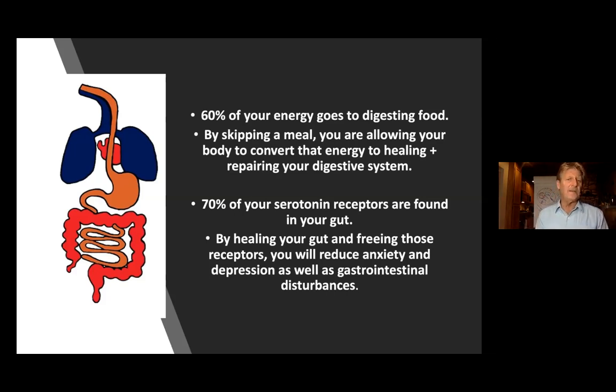So remember, serotonin is a happy neurotransmitter. Dopamine is a pleasure neurotransmitter. So when you eat pizza, it releases dopamine. You feel good right then, but you're not happy later. You go, why did I do that again? So we're trying to get the serotonin receptors going, not necessarily the dopamine.